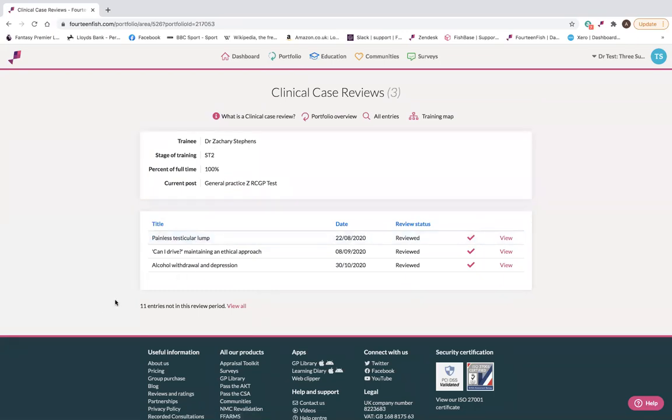You'll notice down the bottom as well, it's also flagging up there's 11 entries not in this review period, so you can actually view those. It may be that the trainee has created entries but has not linked them to the current review period. So that's a good place to spot. If the trainee thinks that there's something in there that you're not seeing, it may be that they've just not added that to the current review period, and they can just do that from their portfolio.